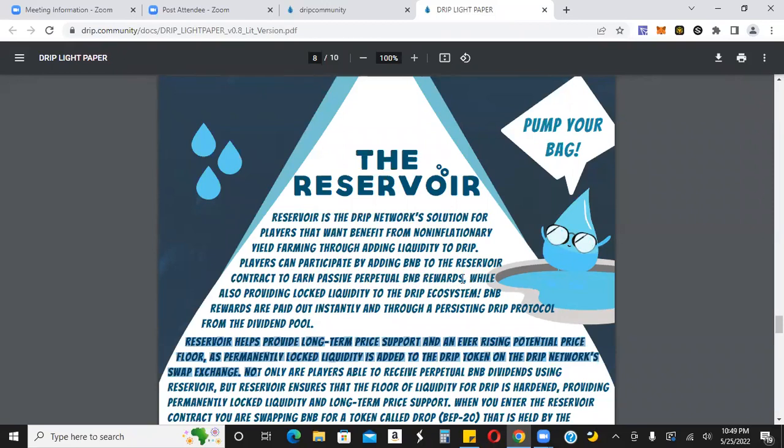But again, you're not going to make 1% a day, while also providing locked liquidity to the DRIP ecosystem. BNB rewards are paid out instantly and through a persisting drip protocol from the dividend pool. The reservoir helps provide long-term price support and an ever-rising potential price floor.